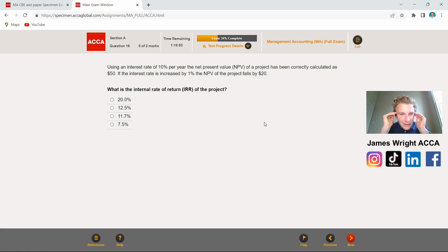What is the internal rate of return, the IRR of the project? Okay, well, using an interest rate of 10% per year, the NPV of the project has been correctly calculated as $50. If the interest rate is increased by 1%, the NPV of the project falls by $20. Right, so this is really key for your notes: to calculate the IRR, we need an interest rate where we have a positive NPV, and also an interest rate where we have a negative NPV.